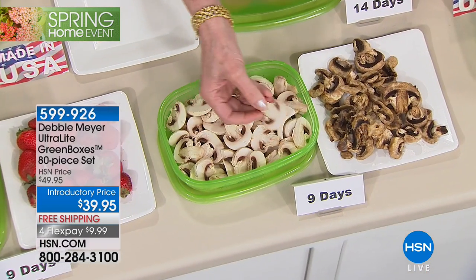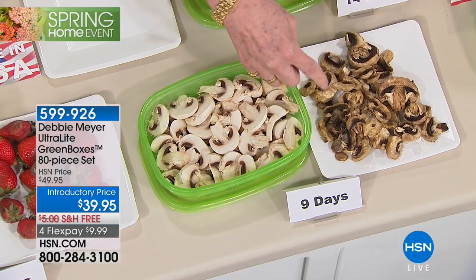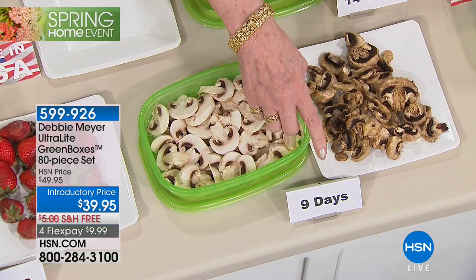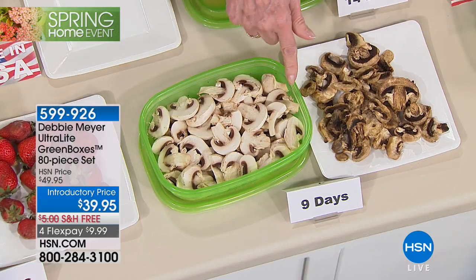Let's come on back on down here. Mushrooms. I buy my mushrooms pre-sliced because I find it very convenient. Look at the color of that mushroom at 9 days. And these were disgusting long before 9 days. But we keep doing it at 9 days because that's the length of time that the independent testing was done through. Remember, this is the science of keeping your food fresh longer.